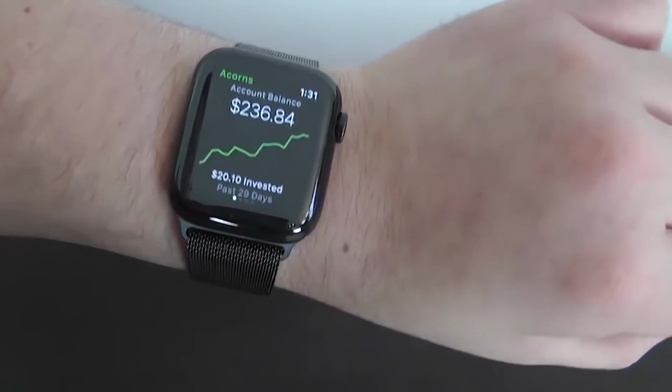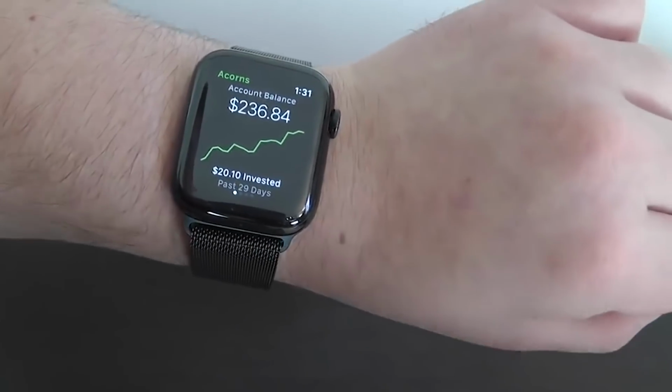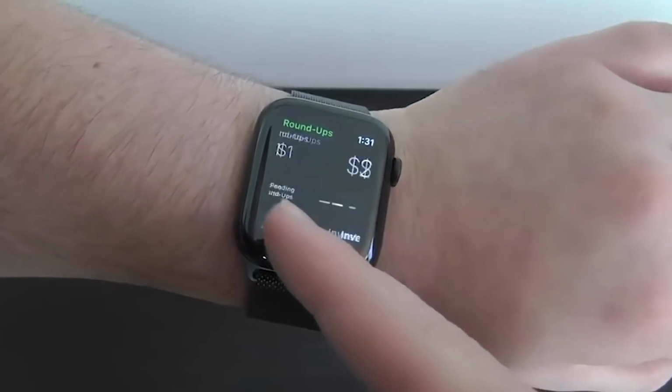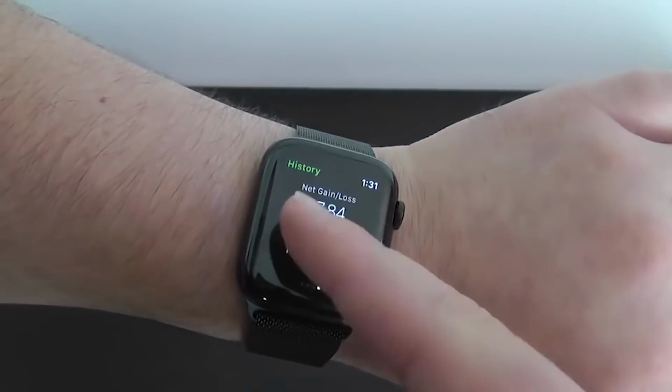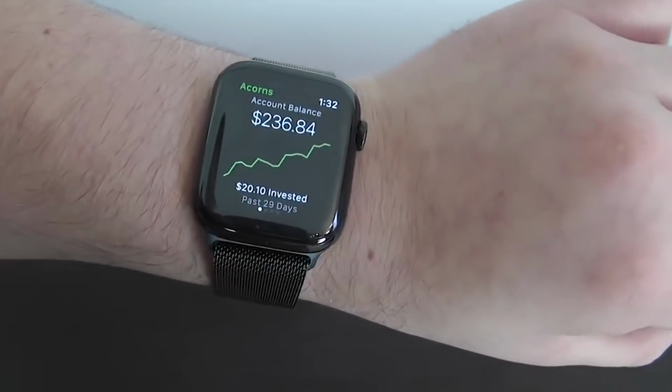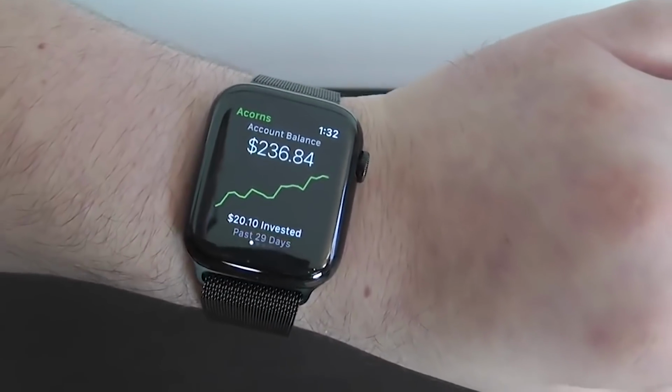You don't have to open the app all the time. Just set it and forget it, and you can automatically invest some quick cash. You can round up. You can also deposit quickly, and you can see how much you've gained over a period of time. Now, this is a great way just to save some of that spare cash and watch it grow.